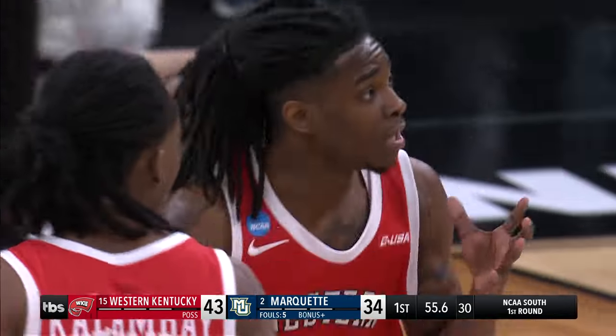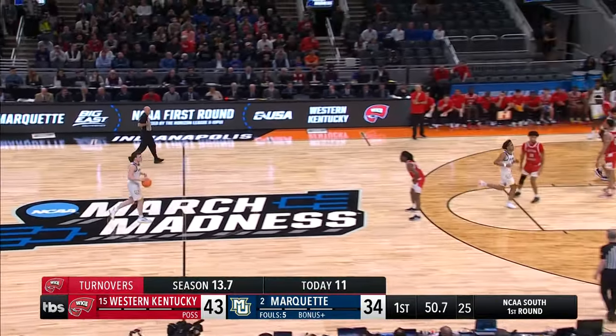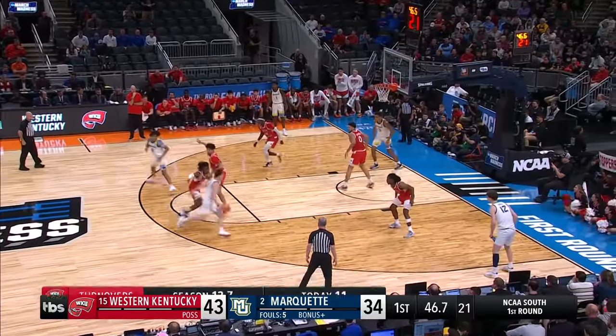But that turnover gives up an opportunity to get a basket, but it's not a transition turnover. You get to go back and set your defense. Absolutely. And the Western Kentucky half-court defense, Dan, has been very, very good here in the first half.